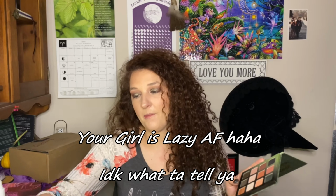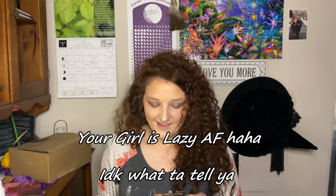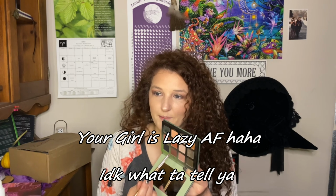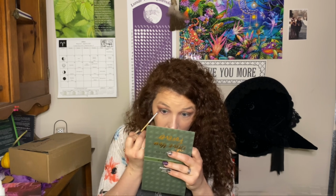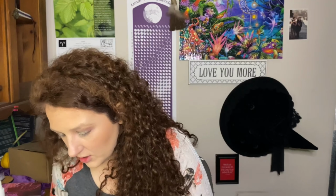Just saying. Now I'm going to take this Charmed shade up here. It's darker. And I'm gonna run it this way under the eye. The next thing that I have been loving in the month of March.